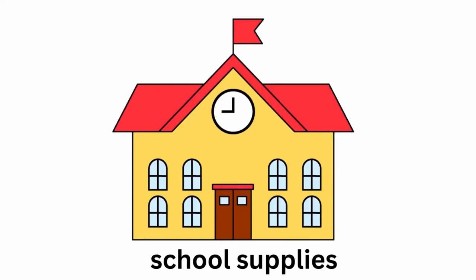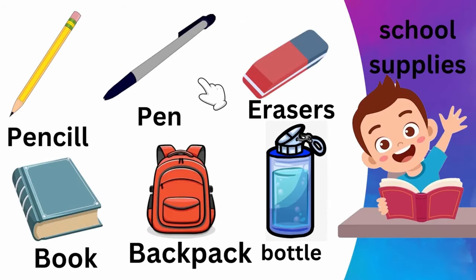Let's see what we can find in school supplies. A pencil, a pen, an eraser, a book, a backpack, and a water bottle.